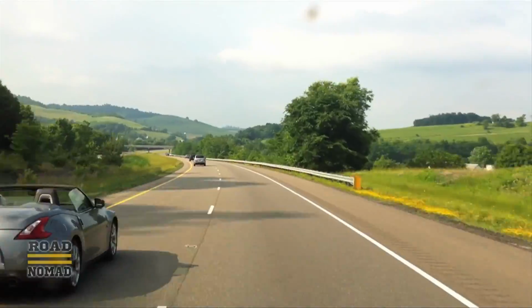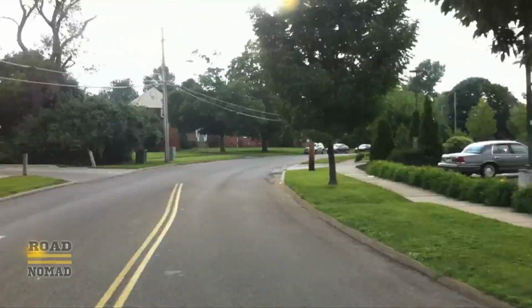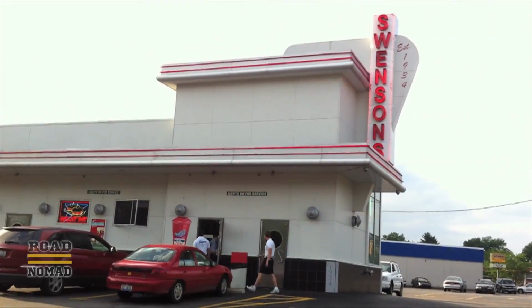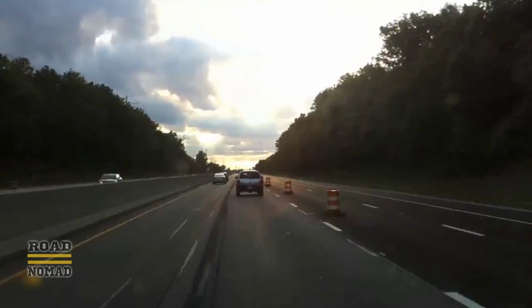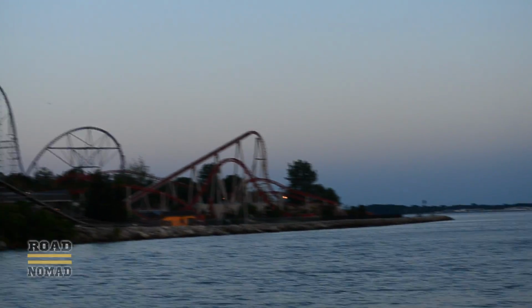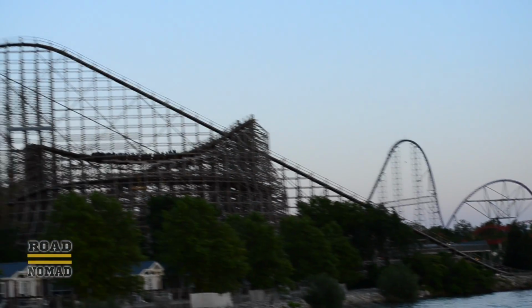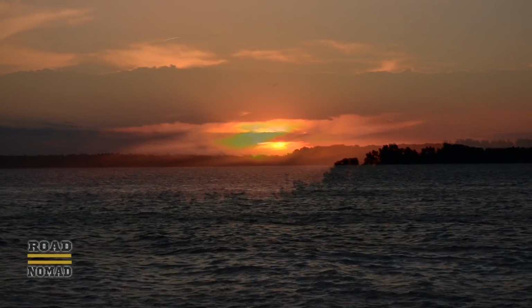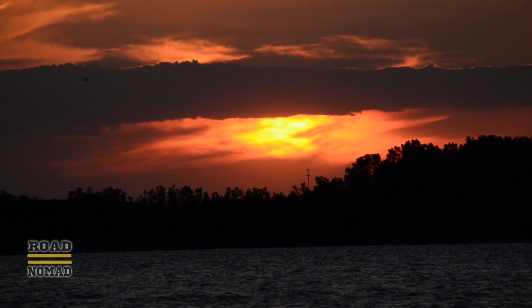Passing by Akron, we eat at Swenson's Drive-In. The place has been there since 1934, and the burgers are great. As the sun sets, we arrive at our coveted destination, the Cedar Point Amusement Park in Sandusky, Ohio, and enjoy the beautiful sunset over Lake Erie. Good night.